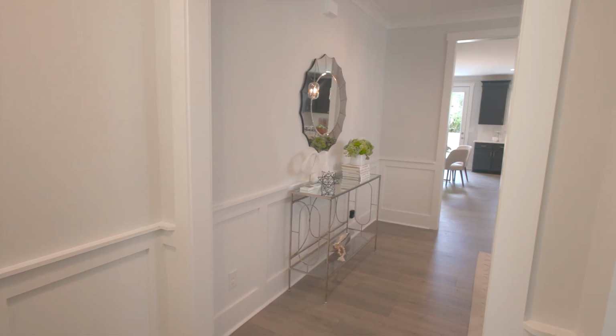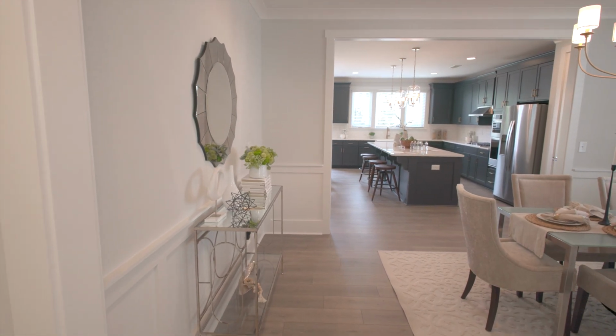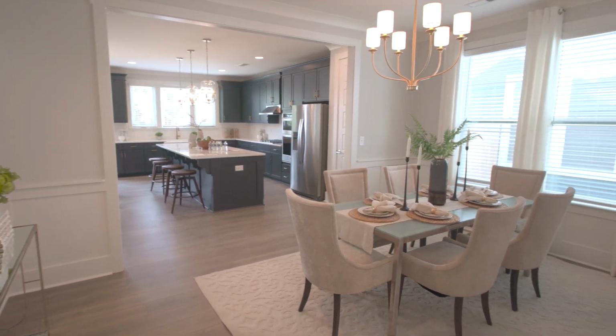As we walk into the home, a large open living room and dining room greets you as you enter this beautiful Huntley floor plan.